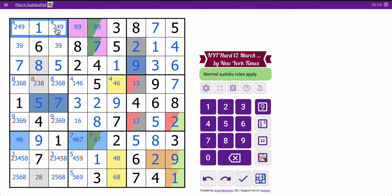Which means these are 2-4. That fortunately still looks like it works. This 8 means this is not 8, so that's a 2. These aren't 2, and those aren't 5, and that's not 2. Eight's out of there, right? Oh, and three's the only digit left in column two. So these aren't three.